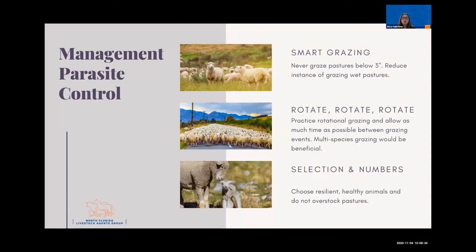So how do we control these small ruminant parasites? Their number one way is through management. So we want to make sure we're using as little chemicals as possible in our operation. It's going to save us costs if we don't have to purchase dewormers. We don't have to run animals through the chutes and actually manage them and handle them. We don't have to buy needles or drenches and all that. So management is going to give you the most effective control over a long period of time. And it's also going to be the easiest on you and provide other benefits in ways of grazing and whatnot.